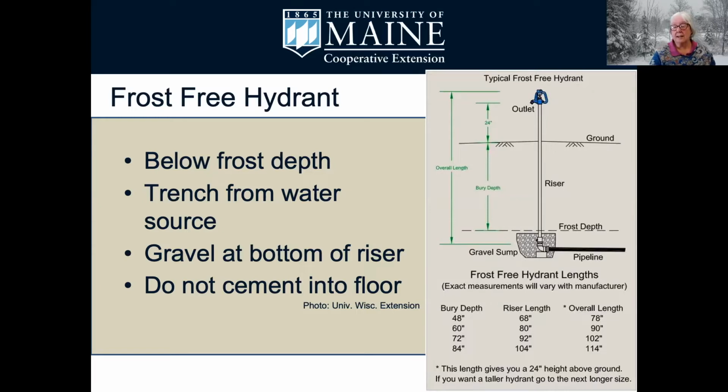And you can see there are some lengths, and we can share these slides with you so you can see the information. But it talks about, if you're going to bury at a certain depth, you need your hydrant to be a certain length. And I mentioned, don't put cement around that riser, because you'll have to replace it every 10 years or so. If you have it cemented in, you're going to have to get a jackhammer, and it's a hassle. So put wood around it, put something temporary so you'll be able to pull it up when the time comes for you to replace it.